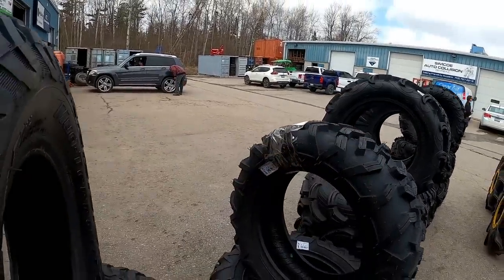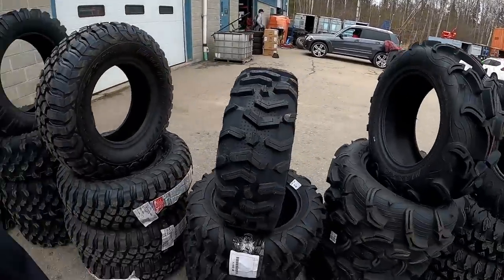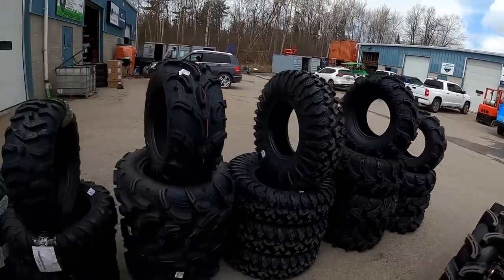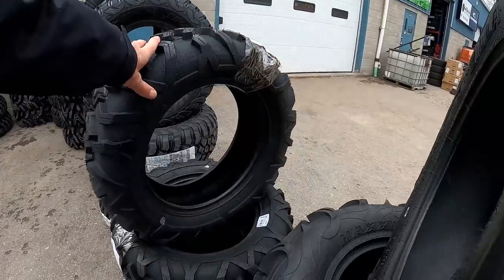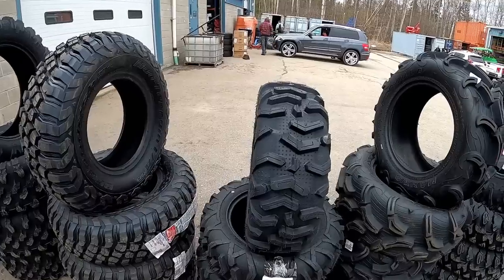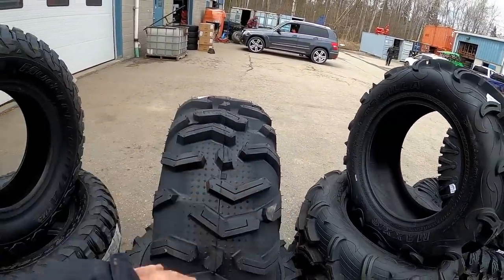26x8x14, another 14 inch. You don't see a lot available on the 12 inch. I think I do have something out here for 12 inches. Zilla's probably, right? The all too popular Zilla. But Moto Force. I don't have a lot of experience with these tires. I like the little diamonds in between. Very nice. It's got good lug spacing, that's for sure.